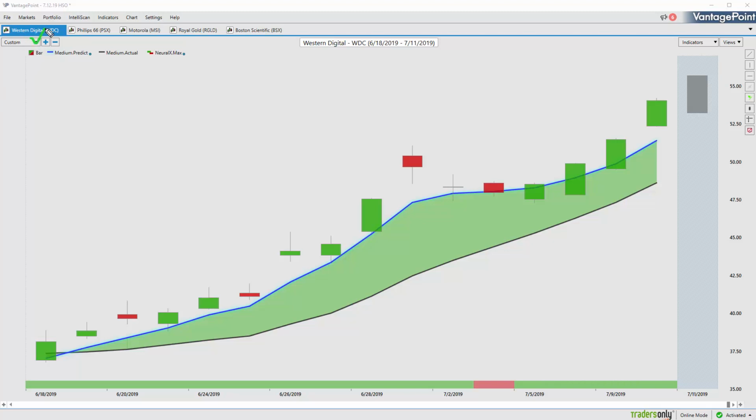We're going to start here with Western Digital. We've got Phillips 66, Motorola, Royal Gold, and also Boston Scientific. So starting here with Western Digital, what we have here are daily bars and candles. Each one of these days represents a full and complete trading day, as represented by each one of these candles.